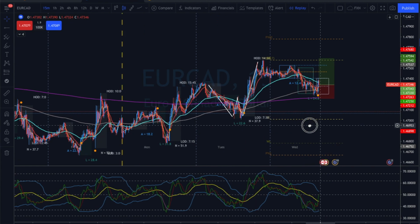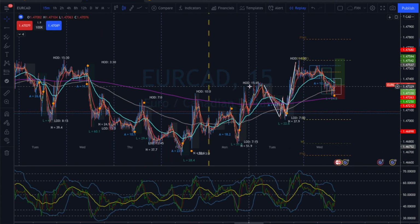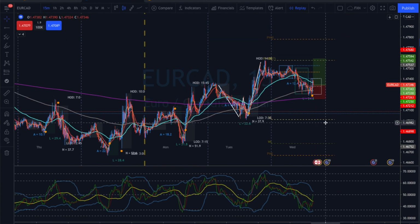And I was thinking that this is potentially going to be a trending cycle, because we were creating higher highs, higher lows, higher highs, higher lows from the beginning of the week. So I was thinking I'm going to get this trade off of the higher low, and then push it forward.